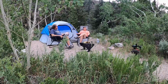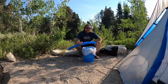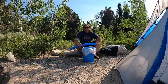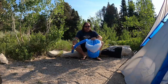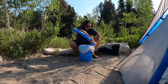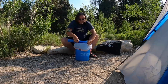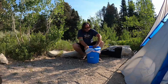We recommend bringing a portable toilet. When we're out on BLM land and there's no restrooms around, and I don't really want to bury the feces, first thing I do is I make a homemade toilet. Pretty easy. 5-gallon bucket, got a noodle that we got at Walmart for a couple bucks. You just cut it down the middle, and now you have a seat cover for your homemade latrine.